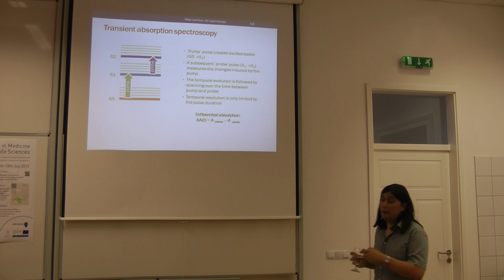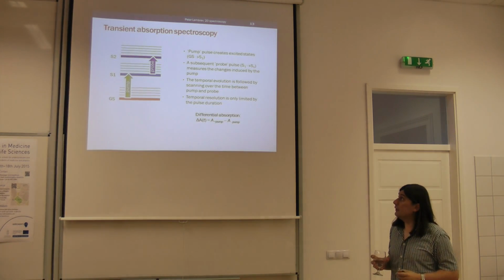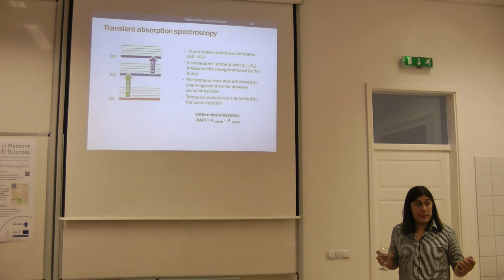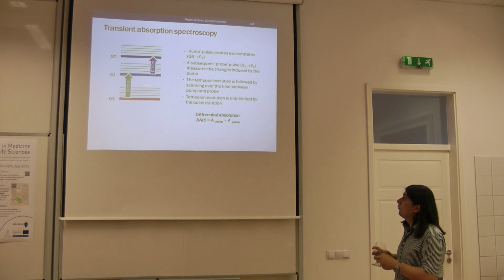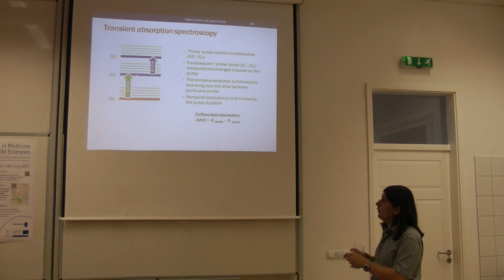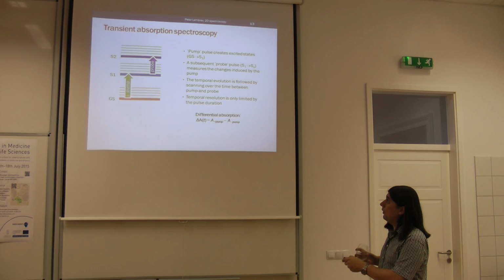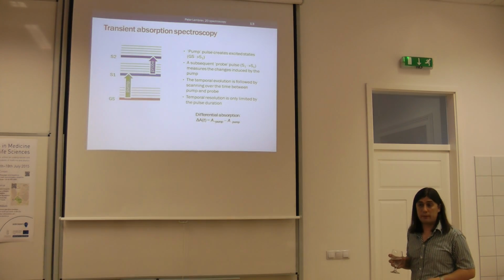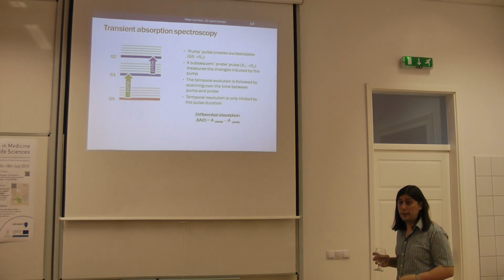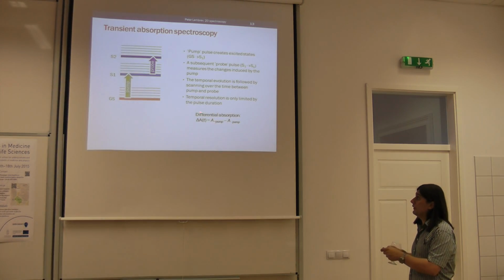And mostly what we see in transient absorption as a signal is two or three signals. One is called ground state bleaching. Ground state bleaching is because, let's say we send the pump pulse, and some of our molecules absorb and are in the excited state. If the probe afterwards overlaps with the pump frequency, we will have a smaller concentration of molecules that can absorb, right? Because some of them are already in the excited state, they cannot absorb yet. So that's called ground state bleaching. We will see negative absorption in the difference.